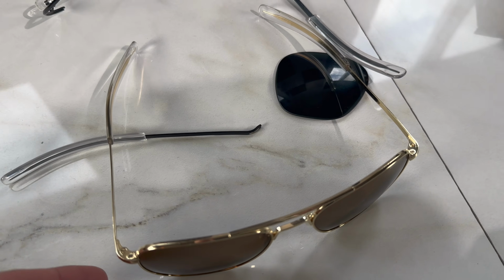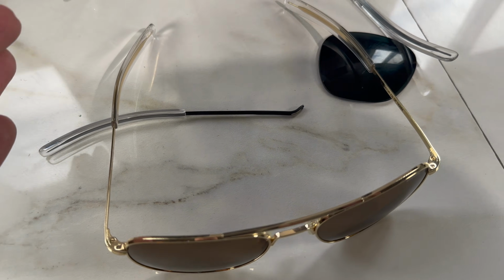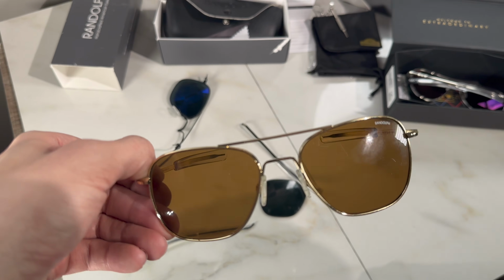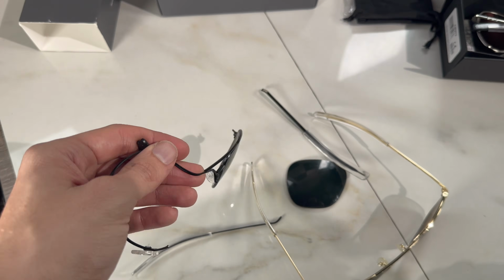All right, and here after just a couple of minutes of work, I was able to bend the original authentic pair back perfectly, and you can barely tell that I abused them in the first place. A pair of Randolph sunglasses are legitimately built to last a lifetime, and a pair of fake sunglasses are built to last a day, if that.